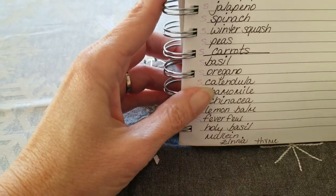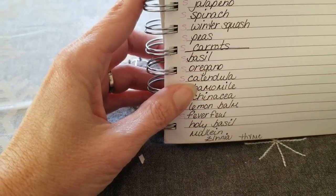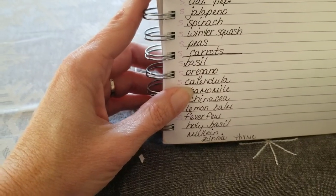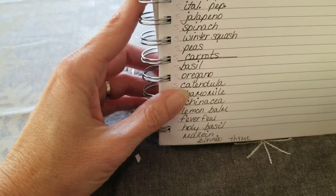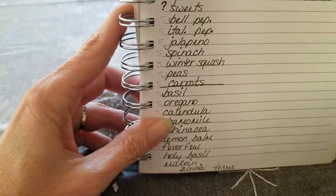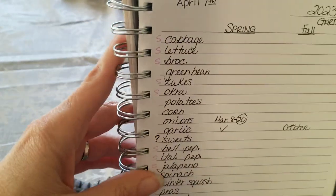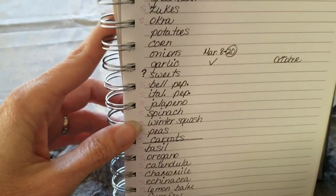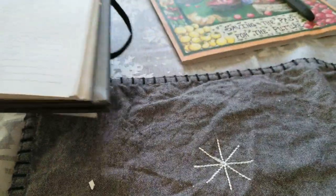The calendula is going to reseed itself, it looks like. The bad thing is I'm going to have to redo those beds. So I'm going to get started on that soon too. We'll see. But I did save a lot of calendula seeds from last year. So this is my list. That may seem ambitious, but that is pretty much everything we did last year. I'm just behind.